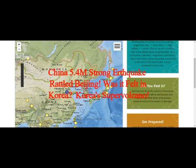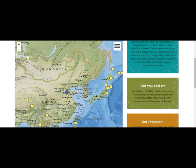Today we've had a strong magnitude 5.4 earthquake about 200 miles south of Beijing. As you can see right here, 5.4. And it's not that far. We'll see the shake map, but usually South Korea doesn't have earthquakes from what I've been seeing. But there is, right here on the border of North Korea with China, a supervolcano, Mount Paekdu.